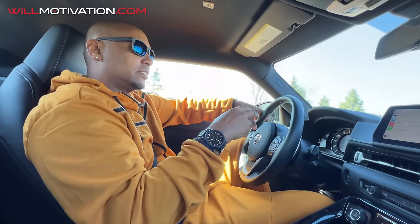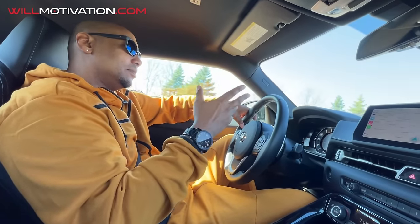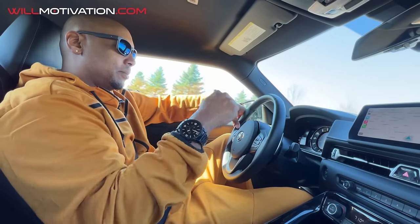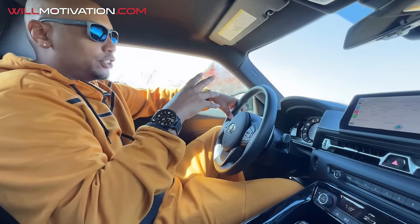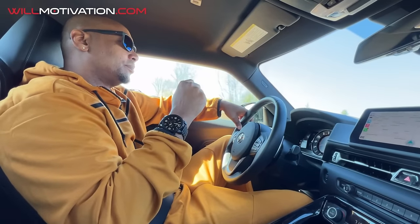If you leave that mode off, it's going to feel a little sluggish, it's going to be quiet, and you might not enjoy the ride as much. So make sure you put it in sport mode. Alright, but let's go ahead and talk about the features, driving this car, and how it feels.